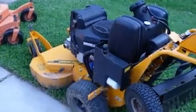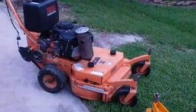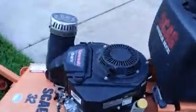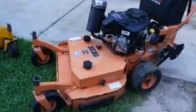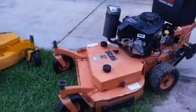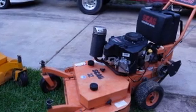Now, when I first started out, I started with a Skag 32-inch deck, and it's belt driven, as you can see right here. It has the belts on it, and it has a regular transmission on there. It's all belt driven, and it's got the Kawasaki engine, FS 418V on there. And that mower, I can tell you, I started out in 2012 with it, and I cut many yards with it.